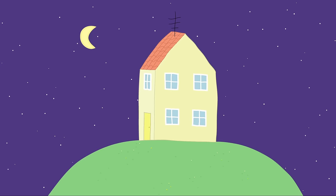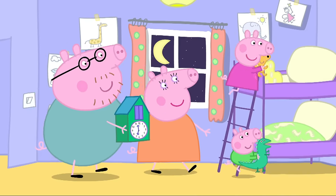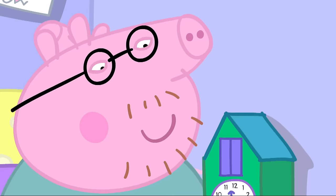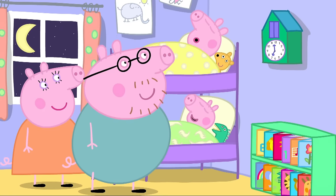Cuckoo! It is nighttime. Cuckoo! Cuckoo! Peppa and George are very sleepy. Cuckoo! Peppa and George are asleep.